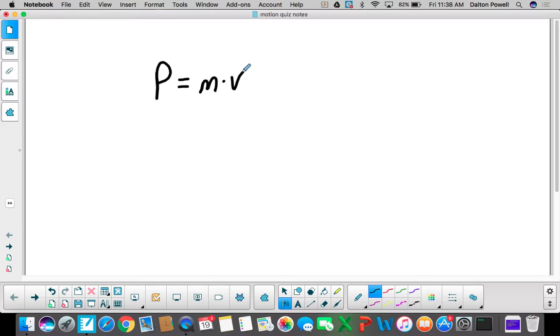Mass will not change based on any other factors. Now, mass can change. If you eat a cheeseburger, you are now made of the mass you had before plus the mass of that cheeseburger. And so your mass does change based on that kind of stuff. But overall, your mass does not change, like if we go to a different area where gravity is different.